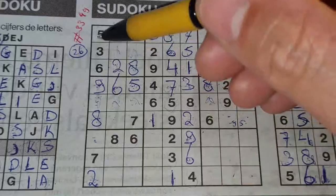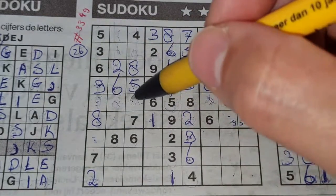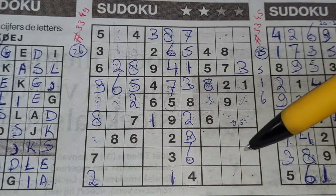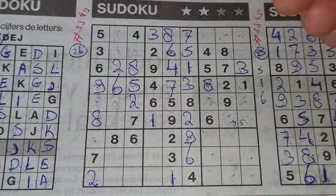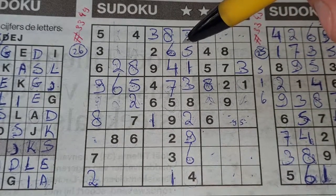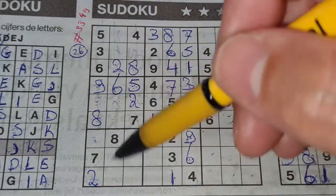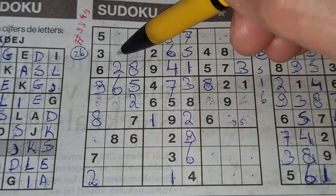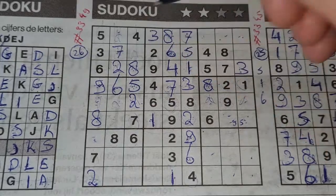So we have a 2 in this first column, 2 in the second column. So in the third column, the only place for the 2 should be there. 7 in the third column, 7 in the first column, so the column between, the second column. The only 2 places for the 7 should be here or there. We see there 7, no 7 there, 7 should be there.